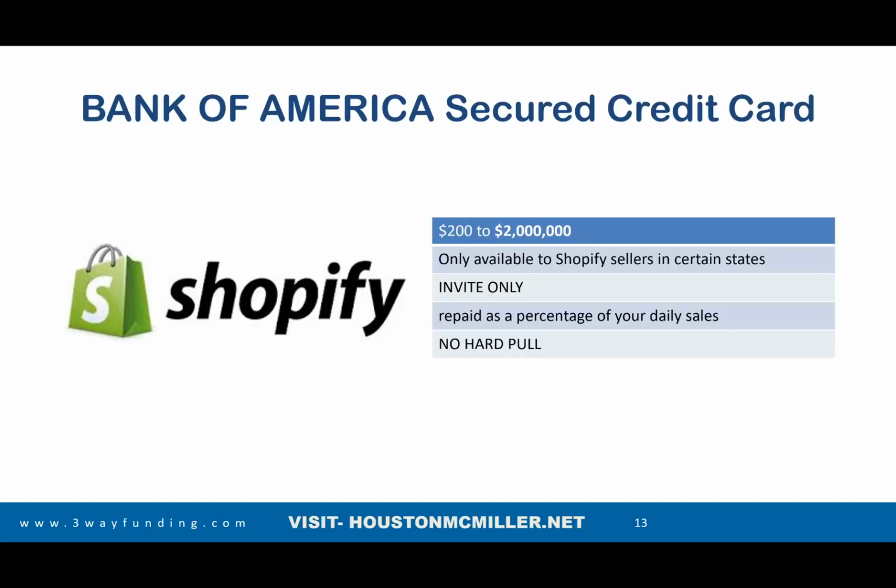Now, if you have an e-commerce business, I forgot to remove this, Shopify. Shopify has e-commerce loans that go from 200 up to 2 million. But you have to be a Shopify seller, and it's invite only. The good thing about Shopify is that because they partnered up with Walmart, you're able to sell on that platform too. Also, if you're selling on Shopify and you have the numbers to prove it, and Shopify won't give you a loan, use those numbers and go to these other lenders to get qualified for funding if you have challenging credit, okay? With the Shopify loan, you have to repay it on the daily sales, and it's no hard pull.